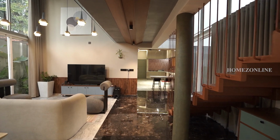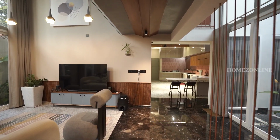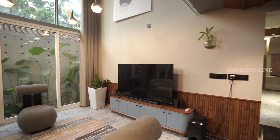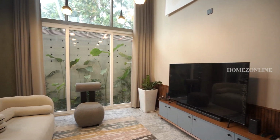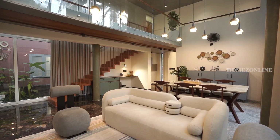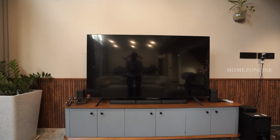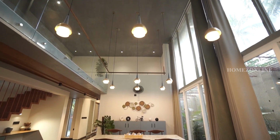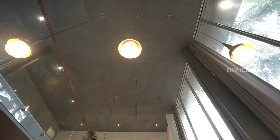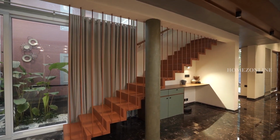Moving on, we are entering the alluring family living area. All arrangements are eye-catching. Cute and comfortable furniture is used here. The design of the TV unit is pretty appealing. This area is enhanced by the ceiling design. More hanging bulbs are used here. The staircase is designed in a unique and trending way.